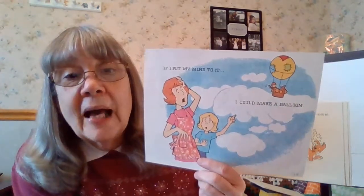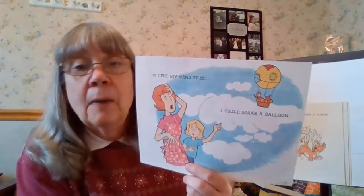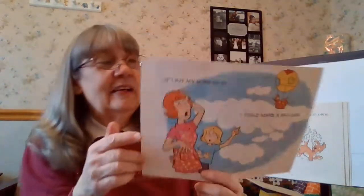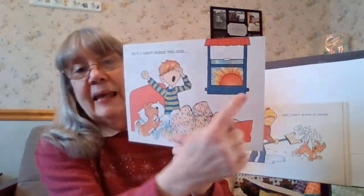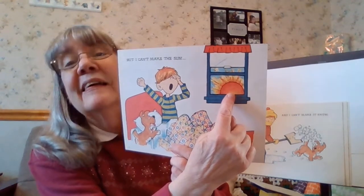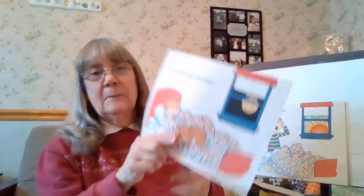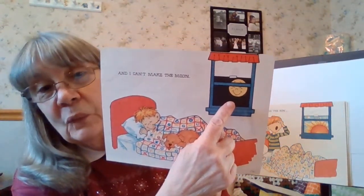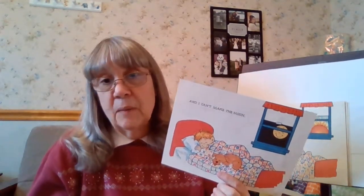If I put my mind to it, I could make a balloon. Look at the balloon way up in the air. The little boy and the doggy are flying up in there, but I can't make the sun, and I can't make the moon. There was a beautiful moon last night outside of our house. It was so big, but Miss Kathy can't make that moon.